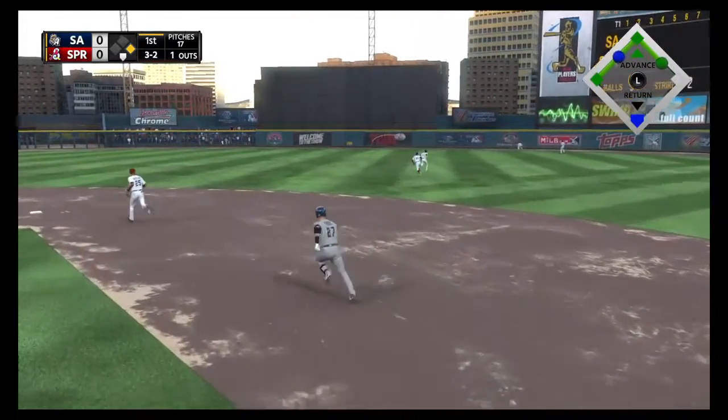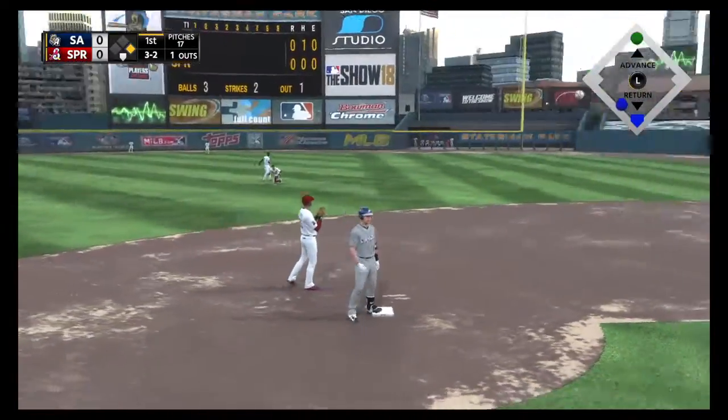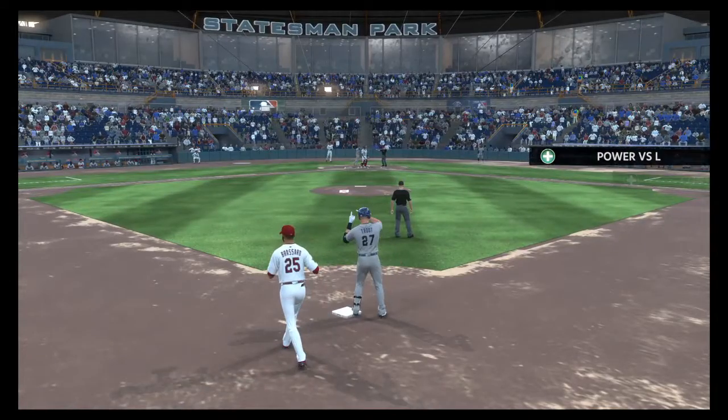Round it hard, round it hard. Langford rounds third and is digging for the plate. And he's safe at the plate as they take the lead.